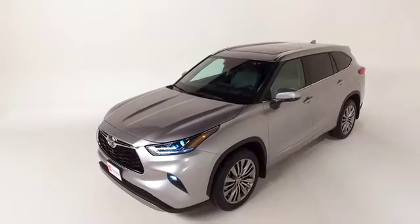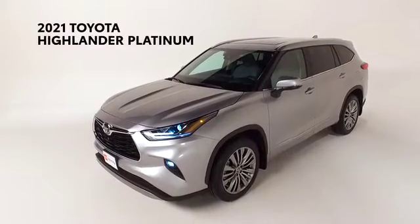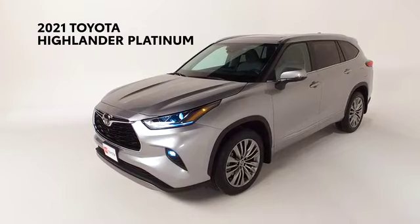Style, comfort, capability, and advanced technology, find it all in the new 2021 Toyota Highlander Platinum.